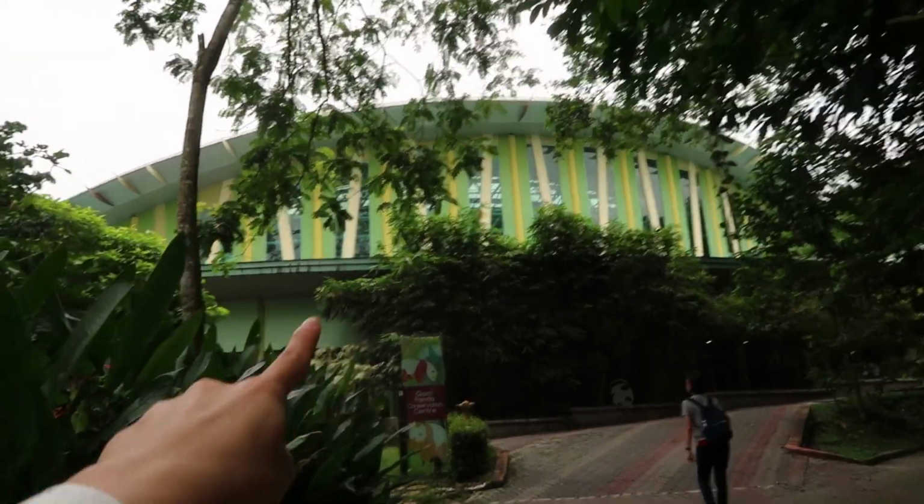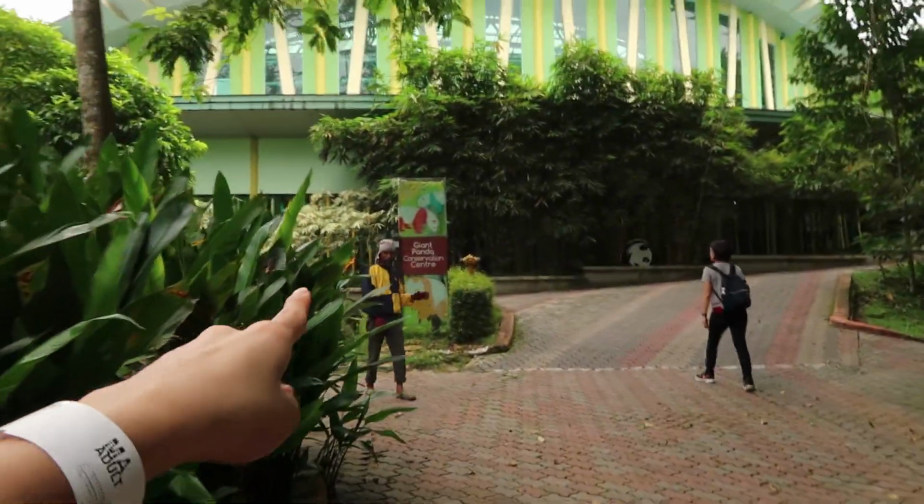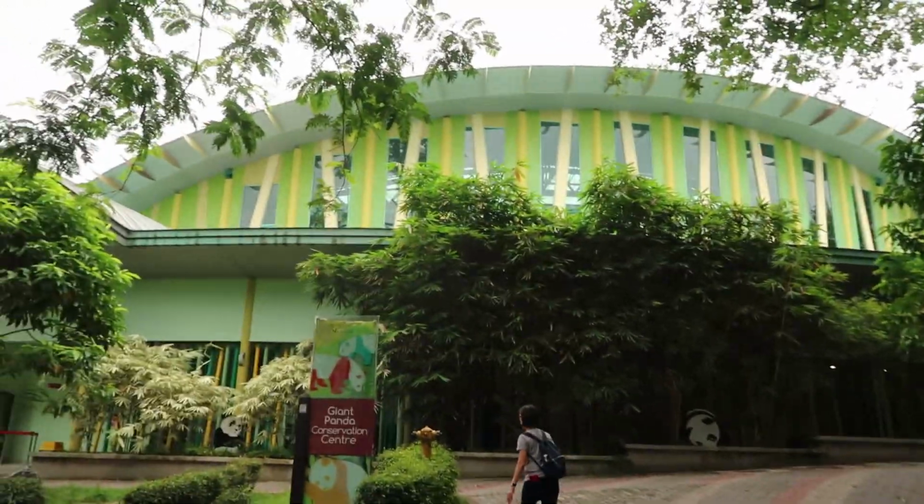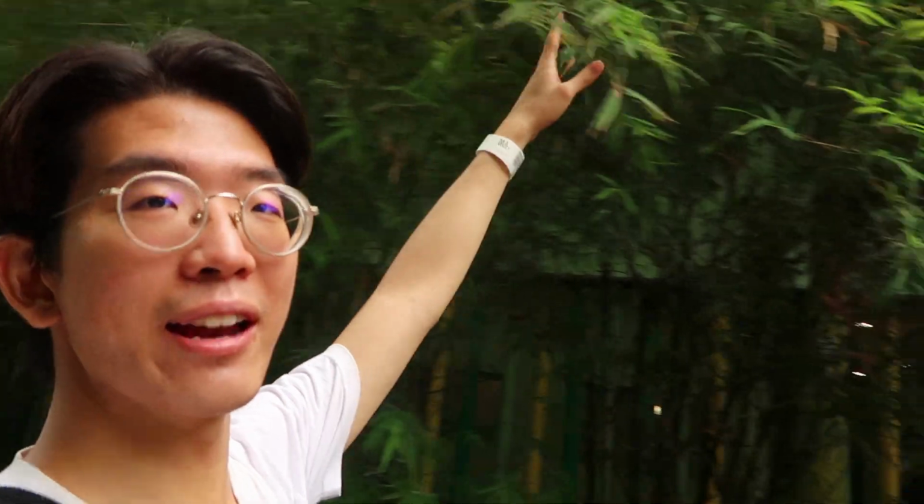We're now about to enter the giant panda conservation center, which has pandas brought all the way from China. So this is somewhat the highlight of the trip, to see pandas, and we can see that there are bamboos around it just to give the ambience.